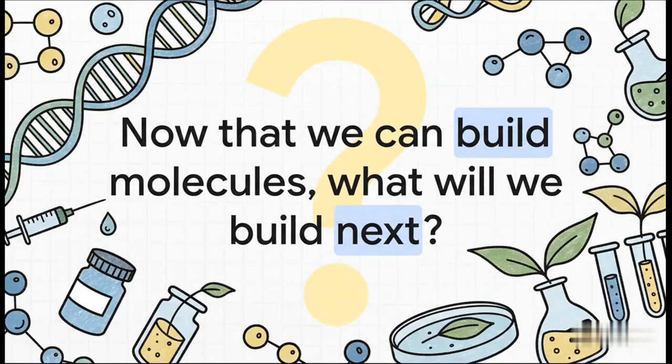This whole process has given us everything from new medicines to better biofuels. It's really a testament to our ability to partner with biology on this huge industrial scale. And it leaves us with a really fascinating question to chew on. Now that we have the tools to build molecules with this kind of precision, what are we going to choose to build next?